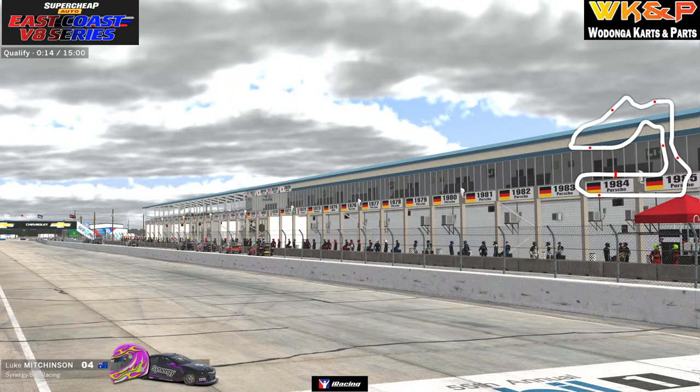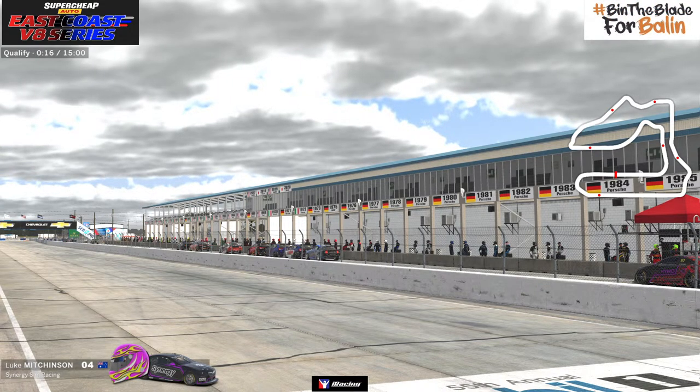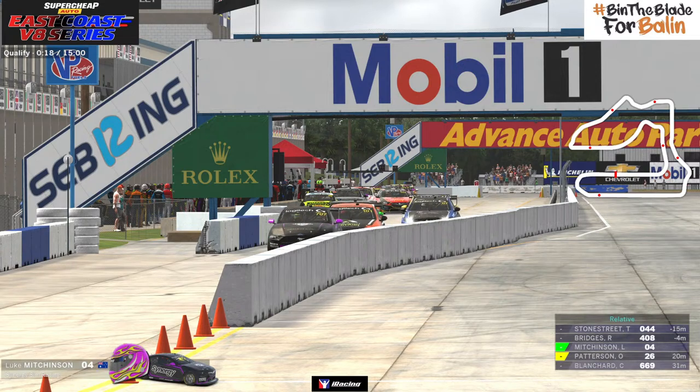It's definitely going to be an interesting qualifying session here. So just keep an eye on these first couple of guys as they head out.